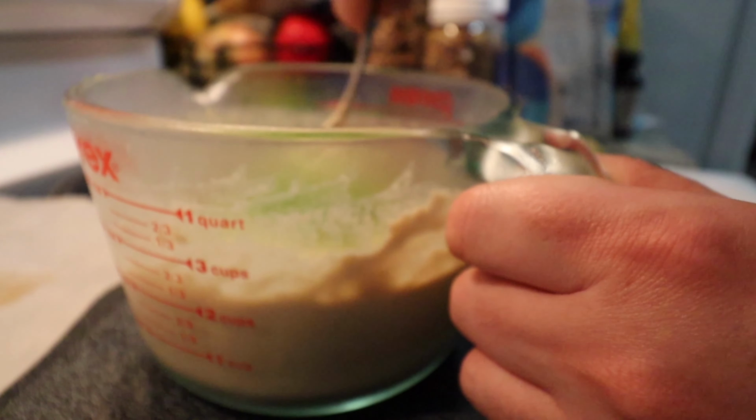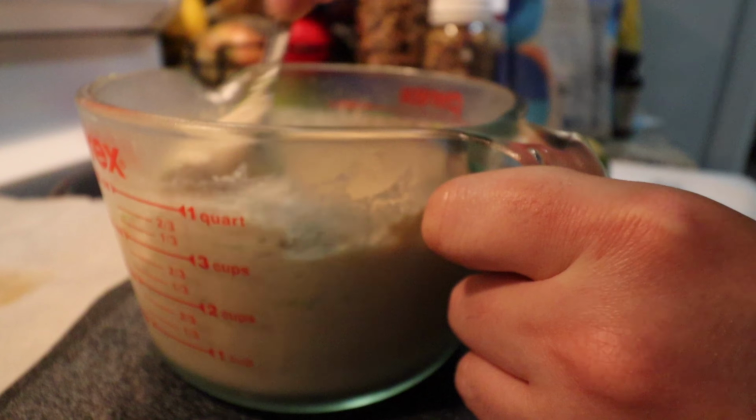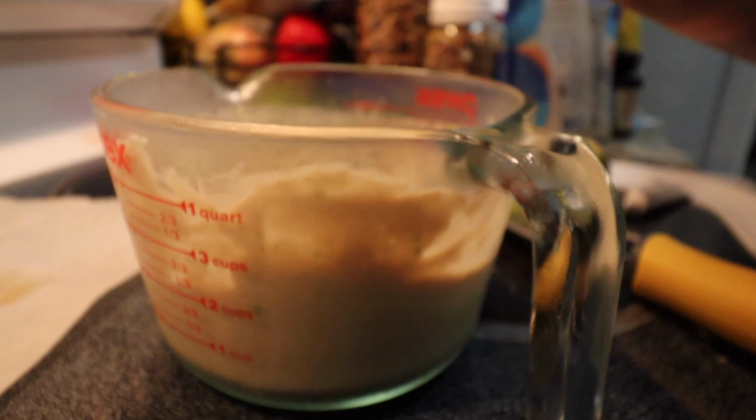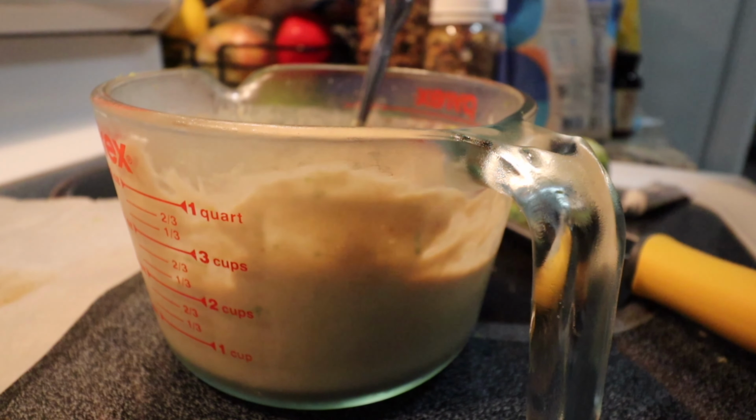So let's see, that looks like a good amount of zest right there. That should add tons of flavor already. Didn't get very far in the way of color, which is what I expected. Let's give this a taste. Very pleasant, but I think I am going to put just a touch of lime juice in there.